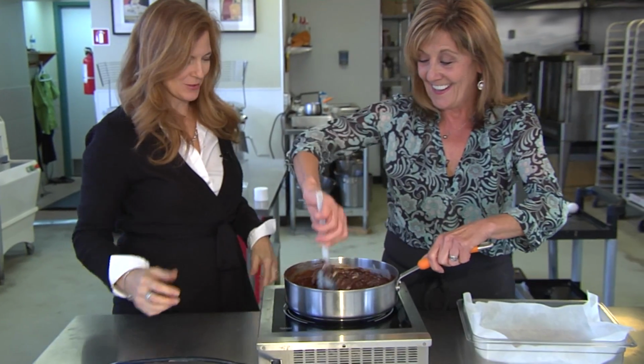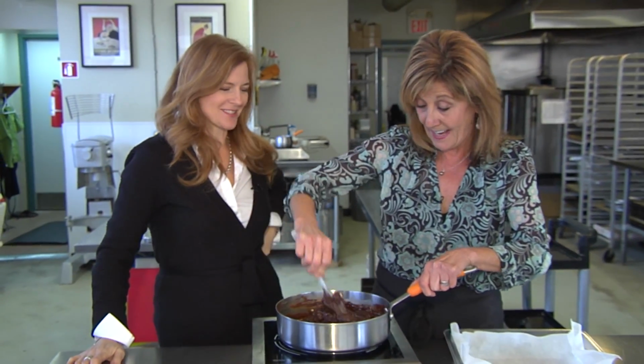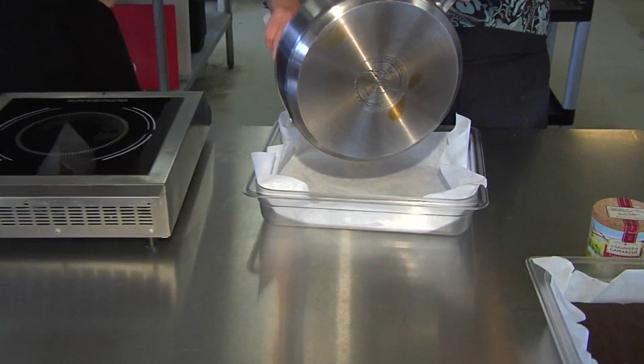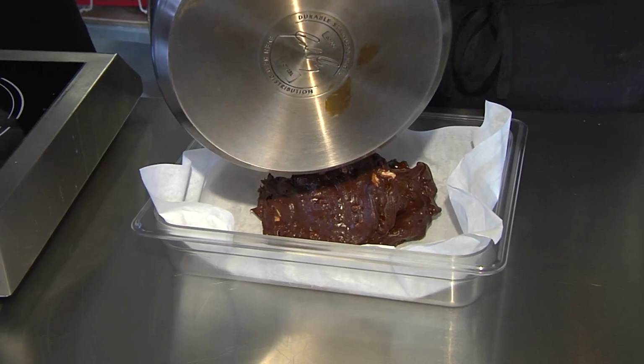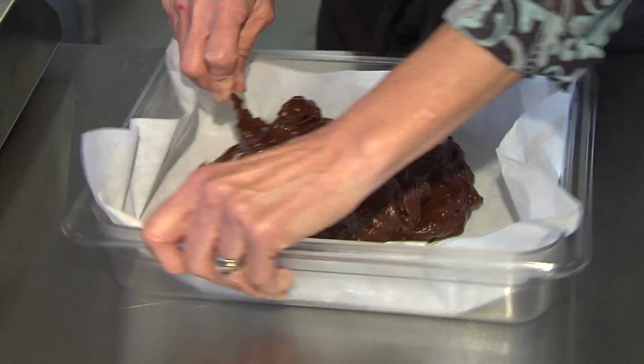Now, that's because it's getting thick. It just sucked it in. But how easy is this? So here, it's done. Now I'm just putting it into an 8.5 by 11 pan. And that's all there is to it. Then all you do is press it down.